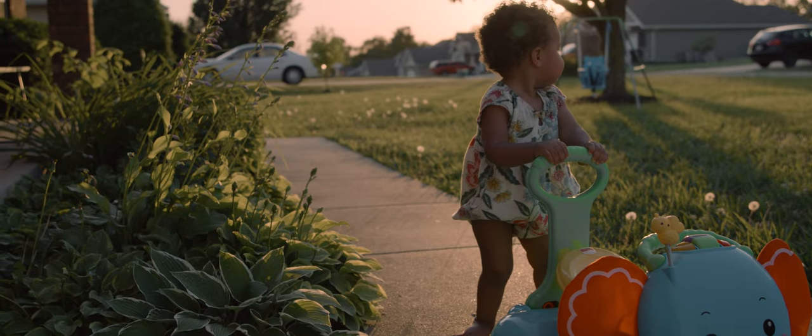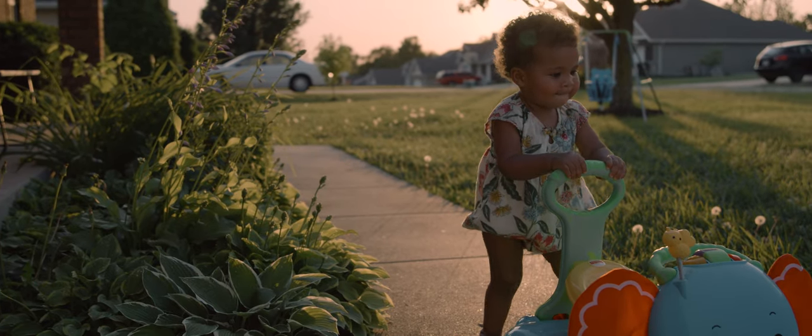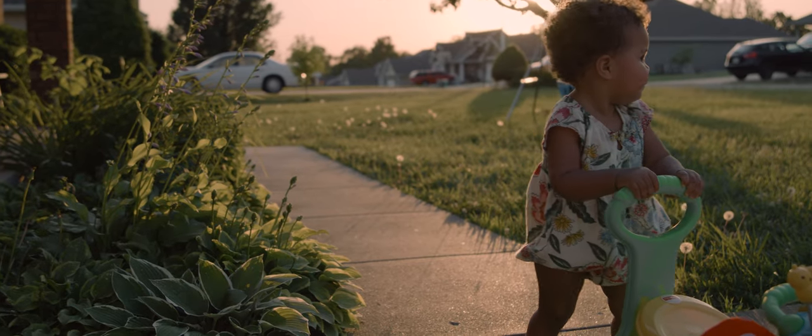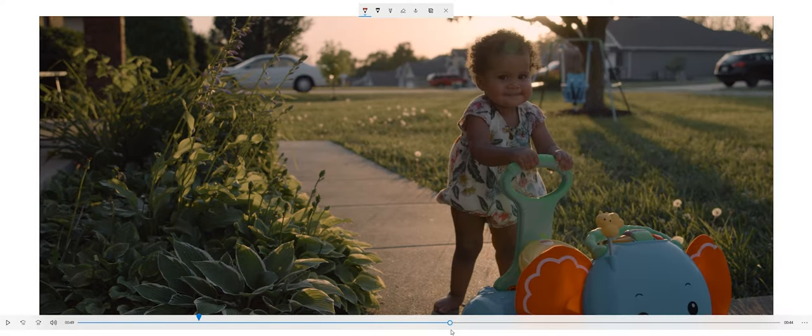Let's go to a different frame, so you guys can see these elements come together, just to show you the difference. Oh wow, okay, I love this frame. This is a gorgeous frame.